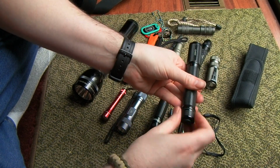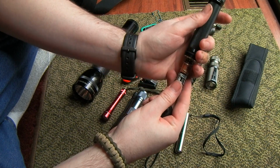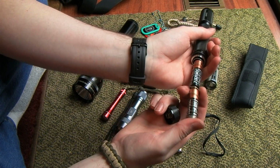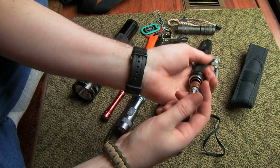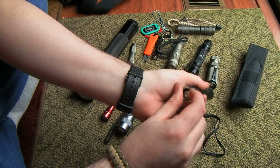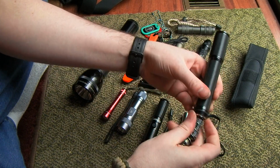These are really nicely built, smooth threads, high quality O-rings, and something I haven't seen in any of my other lights. There's like a spring around the batteries. I'm not entirely sure what purpose that serves. If anybody knows, post a comment. I have some theories, but I don't know for sure. I'd love to know about that.